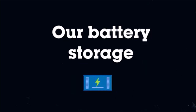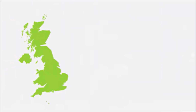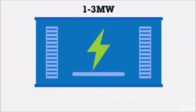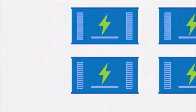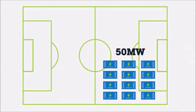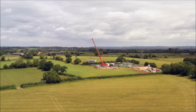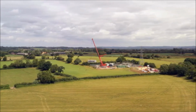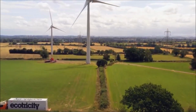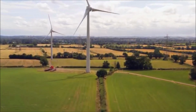Ecotricity's battery storage. Our first grid-scale battery is at Alveston in Gloucestershire. It's a 10 megawatt, 24 megawatt hour battery made with shipping containers full of smaller batteries connected together and systems to control it. A 50 megawatt battery needs a site around the size of a quarter of a football pitch. They can be situated on land already used for windmills, and compared to other grid-scale infrastructure, they don't use too much space. Innovations in energy storage are crucial in the fight against the climate crisis.